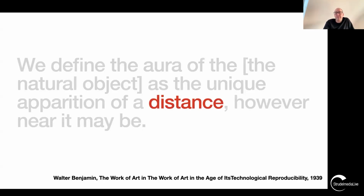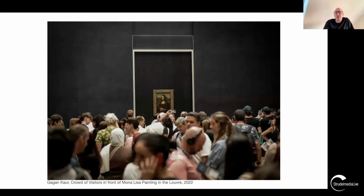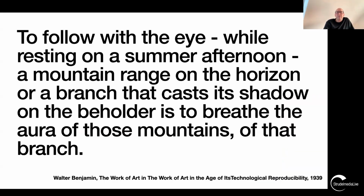So distance is the word that you need for aura. And this is why we all go to the Louvre, to be at a certain distance to the Mona Lisa. And this is when you feel this kind of aura. And it doesn't really matter if you're very close or if you're very far away. You establish a certain relationship to this artwork.